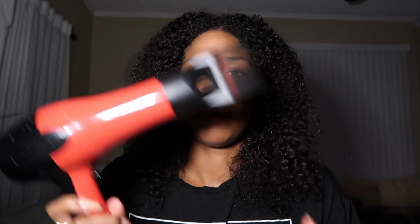This is the blow dry I'm using. It's Kiss, just one from Walmart. And oh, I got hair on this. You don't mind that. I use the comb because it makes my blow drying so much faster than using a brush, and then my hands be hurting. I'm not a hairdresser, so I do the easiest stuff possible, okay? And yeah, I got some clips and some hair ties, and let's get to it.